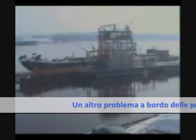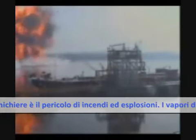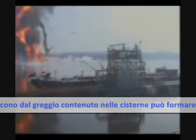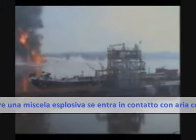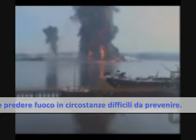One of the serious problems on board crude oil tankers and chemical carriers is the danger of accidental fires and explosions. Hydrocarbon vapors given off by the crude oil and petroleum distillates carried in the cargo tanks can form an explosive mixture if they are mixed with atmospheric air containing on average 18% of oxygen. This air and vapor mixture can easily be set on fire in circumstances which are often difficult to prevent.